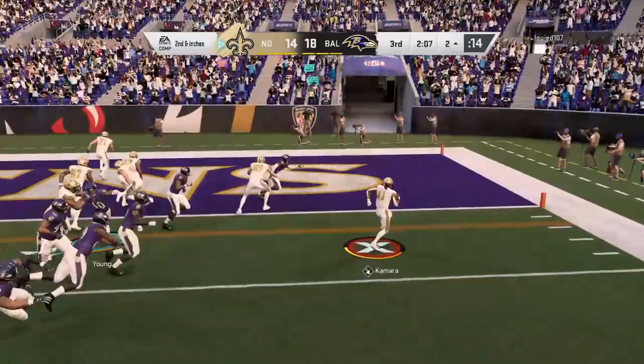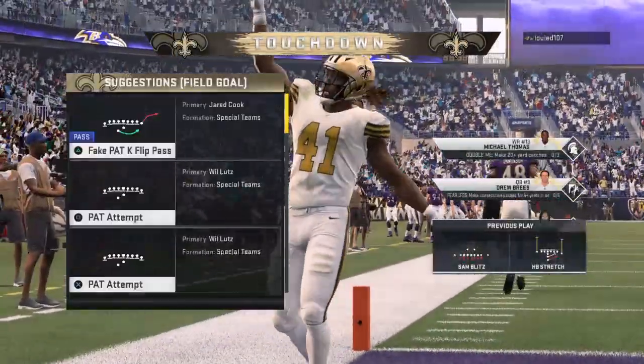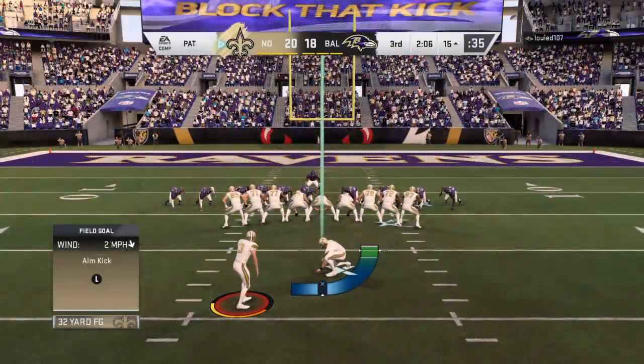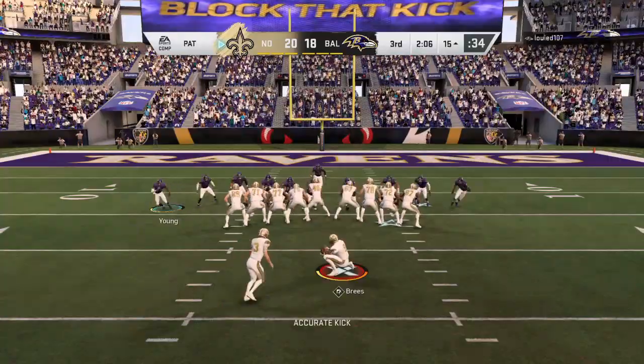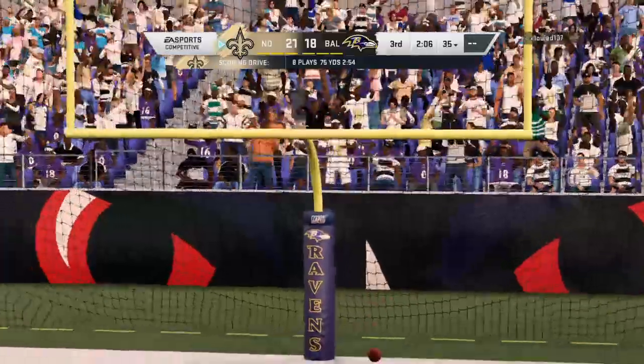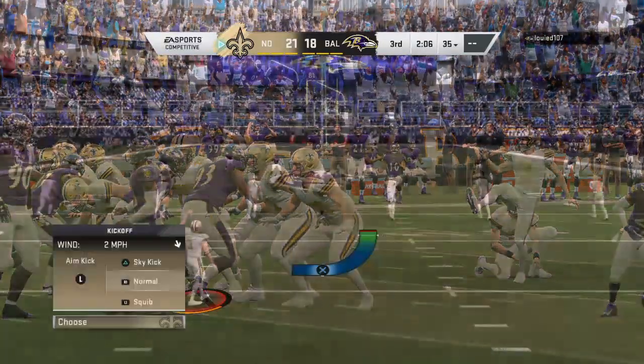Kamara try the right side. And he is in for the score. Touchdown, New Orleans. Alvin Kamara, his 2nd touchdown of the afternoon. And once again, the Saints are back out in front. Lutz with the extra point. And the decision to just kick the extra point winds up successful.